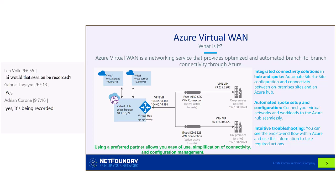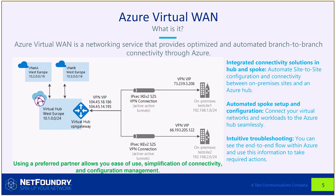Now, what the partners that are part of this program have been asked to do is to allow you to do this not as a, if you will, a one-off, or create individual IPsec tunnels every time you connect in. NetFoundry's role and the other partners' role in this is to automate those connections, allow you both to do this in one large join, if you will, and or allow you to programmatically do this. And so as you roll out offices, as you bring on new branches, as you make additional connections into Azure, you can do it quickly and easily through these preferred partners. And NetFoundry is one of those.